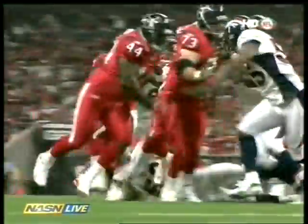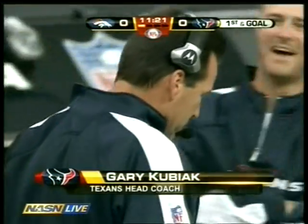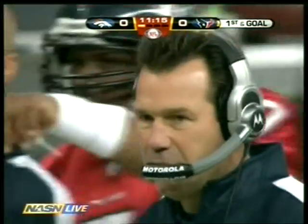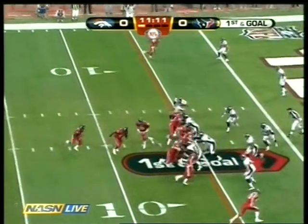Darius Walker went undrafted, even though he came out as a junior from Notre Dame. Nobody thought he was ready to play in the NFL, but he's proven that he is. Getting to play in his second straight game. His first NFL appearance was last week. Gary Kubiak has seen this opening drive, giving him a first and goal at the 5-yard line.